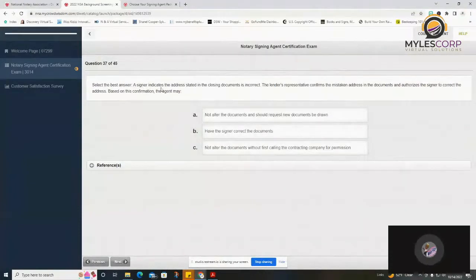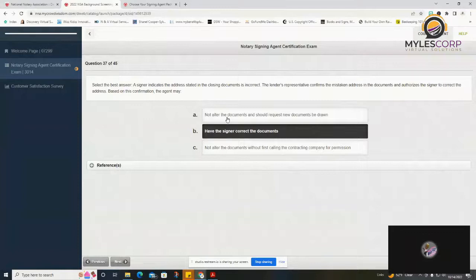Select the best answer. A signer indicates the address stated in the closing document is incorrect. The lender's representative confirms the mistaken address is in the documents and authorizes the signer to correct the address. Based on this confirmation, the agent may have the signer correct the documents, not alter the documents and should request new documents be drawn, or not alter documents without first calling the contracting company for permission. We're going to have the signer correct the documents because it was said.